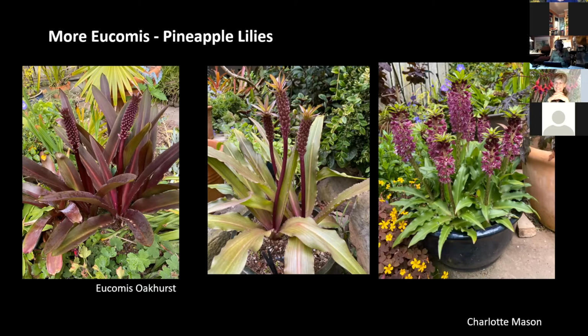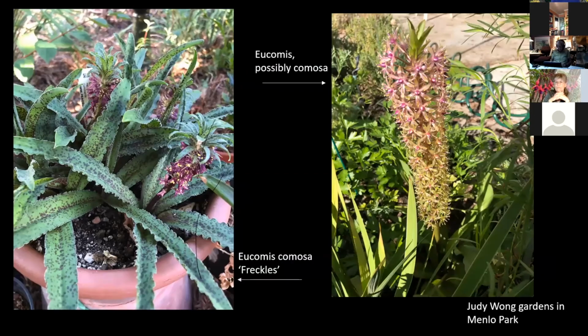I think we're going into transition to Judy's Eucomis. I can't remember where I got them, but the comosa is kind of the straight species, and as you said, it's called pineapple lily. Its inflorescences are long blooming. Like you said, yours has been in bloom since June, but it blooms from the bottom to the top. It's a good pollinator for bees and butterflies and does grow very well in containers.